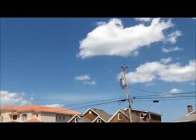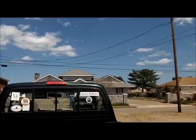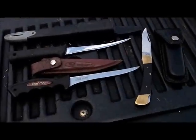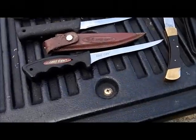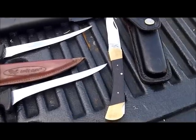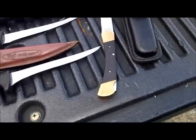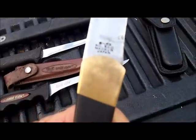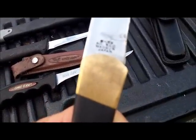Monday in the 70s. Going to the bay this afternoon. Just picked up some knives. Two old fillet knives and an old Buck knife. Actually, it's not a Buck, it's one of them copies. The guy says it's 25 years old. It says made in Japan.